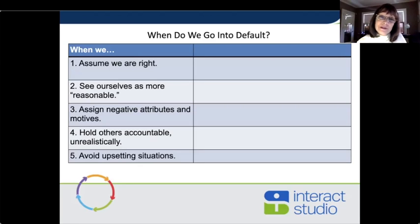And the mindset that puts us into default is one to assume that we're right. We all believe that we are right and logical and unbiased. I mean, we just do. We see ourselves as more reasonable than other people. There's some comedy in this because you all have family members who are not reasonable at all, but they're convinced that what they believe is absolutely right.